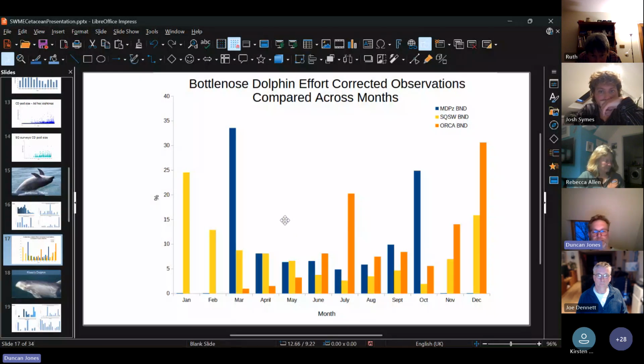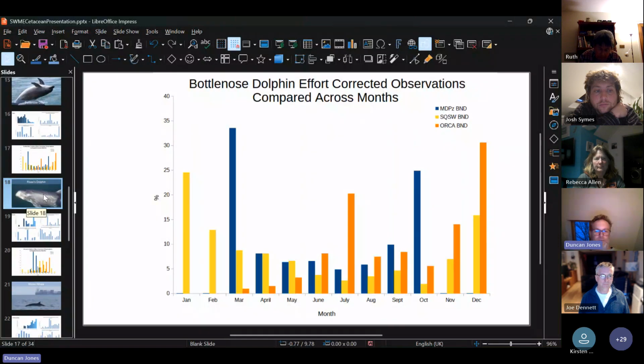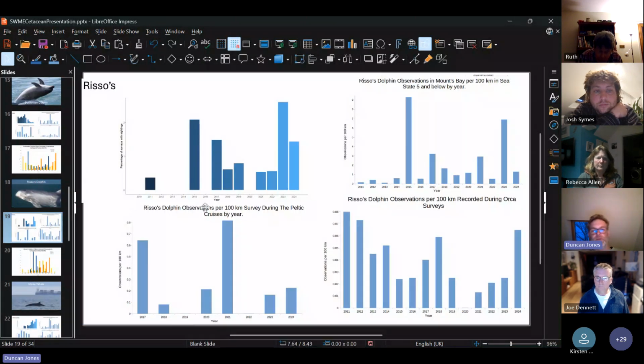So that's quite interesting to look at. And then with the orca data, it's almost the opposite. They have the peaks in the summer, but we think they're probably recording a lot more offshore bottlenoses because they're a lot further offshore. Risso's dolphins. So it's a much more up and down picture with Risso's.